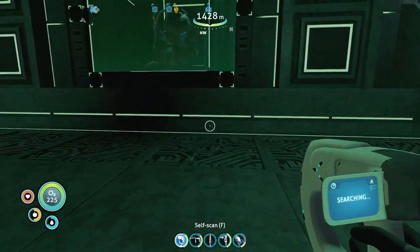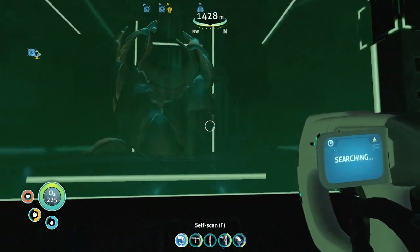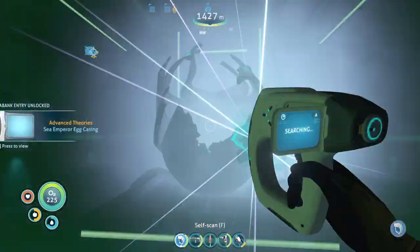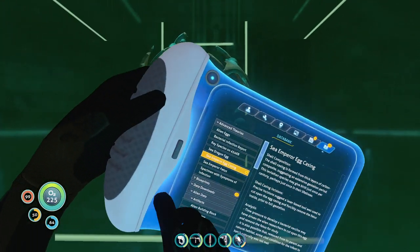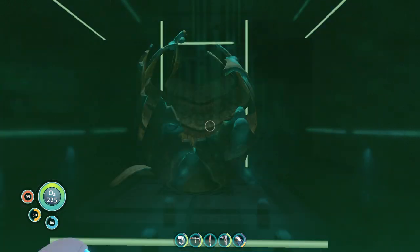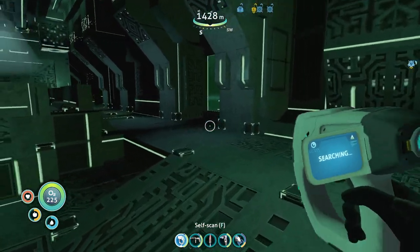Then we come over here. And I believe this is an egg. Yeah. Preserved egg casing. There you go, for anybody that would like to read that. Just give the video a quick pause and take a look. If not, then moving on.